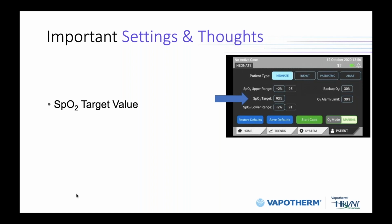First and foremost, the Oxygen Assist module doesn't target a range. The Oxygen Assist module targets a single SpO2 value. Humans always target a range, but we never intended to mimic human behavior with the Oxygen Assist module. We wanted to leverage all the benefits of a computer. So the Oxygen Assist module uses a SpO2 target value, in this case that you can see on the screen, set to 93, which means as soon as the SpO2 of the baby gets to 94, FiO2 will be decreased. As soon as the SpO2 drops to 92, FiO2 will be increased.